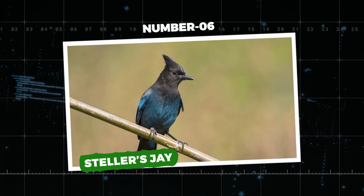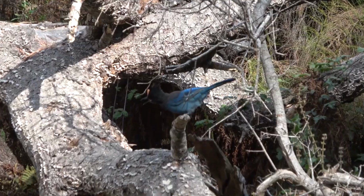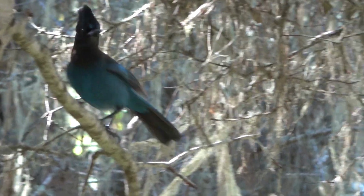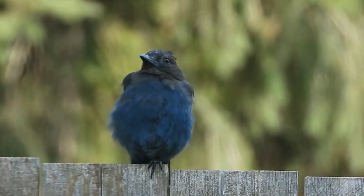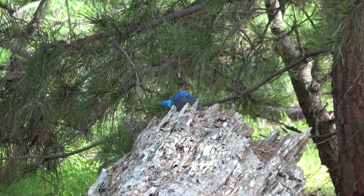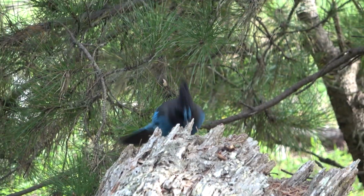Number 6. Steller's jay. Steller's jays are the western cousins of the blue jay, with deep blue bodies and black crests that form a sharp, dramatic mohawk. The crest is tall and spiky, often raised when they're curious or excited. The dark head and bright body give them a two-tone look that really stands out in mountain forests.